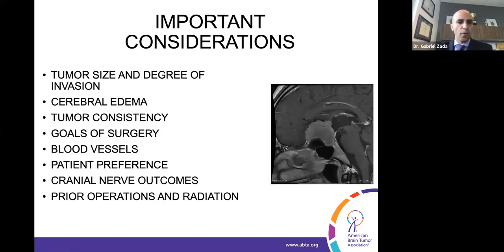For meningiomas, important considerations are the size of the tumor and the degree of invasion, how much brain edema is around it, whether we think it's a soft or hard tumor, and how much we can predict whether it's hard or soft based on an MRI, what the goals of surgery are, its relationship to nerves and blood vessels, patient preferences, as I mentioned, and then getting good outcomes for cranial nerves. So the cranial nerves subserve different senses, such as vision, hearing, facial movement. There's a lot of them, and so all of these outcomes are very critical for skull-based tumors.